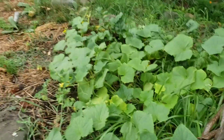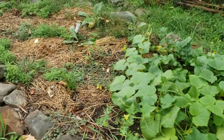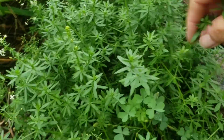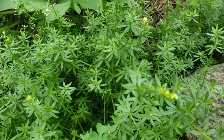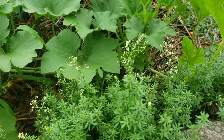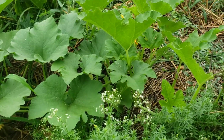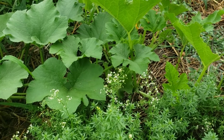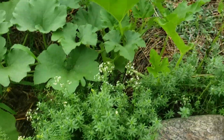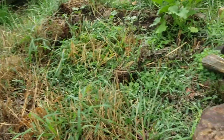And here's some more squash over here. I'm not sure what this is. This is an herb. Well, I have my Seek app, and I could probably find out what it is, but if I leave the video and come back, that's not going to make much sense. Oh, I can't. Ladies' bed straw. I believe that's what it is. If I'm wrong, let me know.